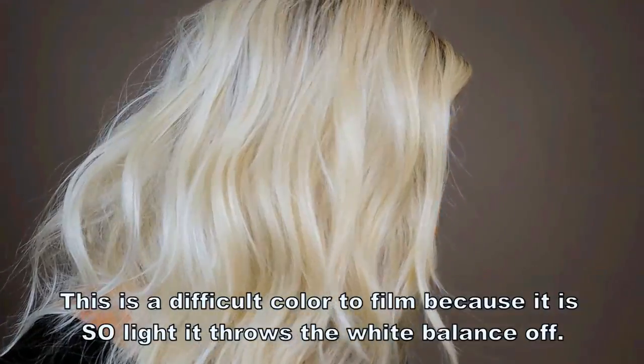All right, let's talk about this color. Beautiful, beautiful platinum blonde. So this is Bombshell Blonde.